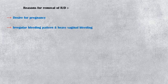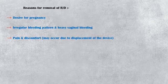A patient may request IUD removal due to the following reasons: desire for pregnancy, irregular bleeding pattern and heavy vaginal bleeding, pain and discomfort, which may occur due to displacement of the device, and intrauterine pregnancy. Complications of IUD include the following.